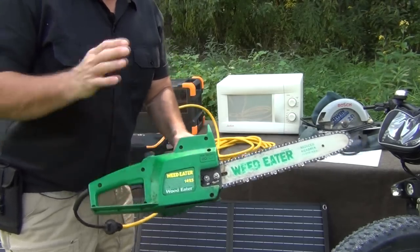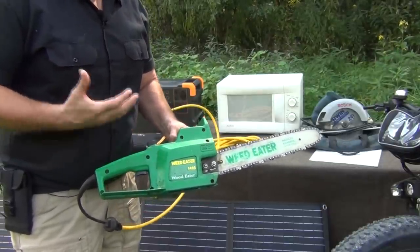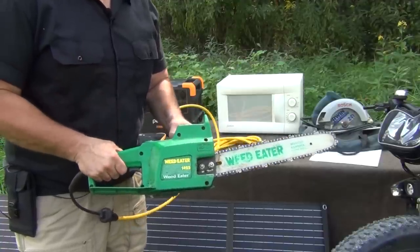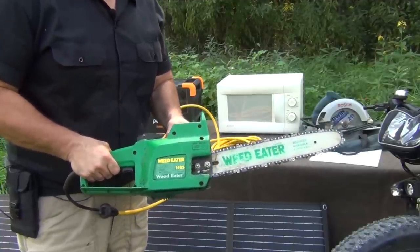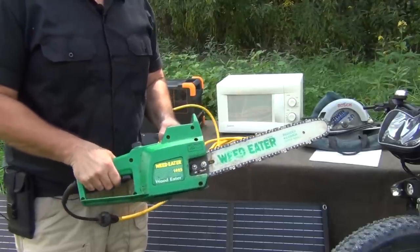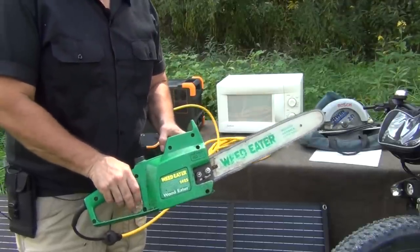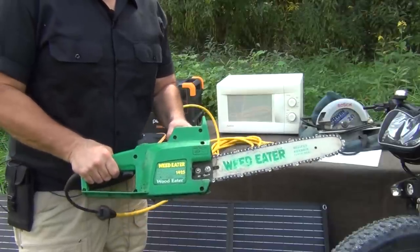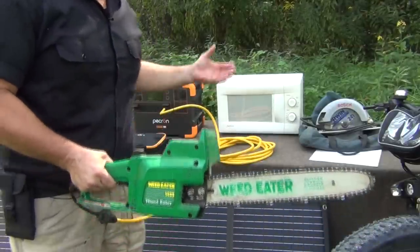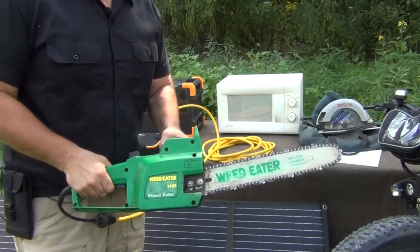And what's nice about this for an off-grid option, I know it sounds really loud close to the microphone, but you can hear a gas chainsaw, because they're two cycle engines, for miles. So if you're in a grid down situation and you don't really want people to know that you have power, just a few hundred feet away, this is really hard to hear. And so this provides me the option of having a very quiet, very silent way to produce firewood to stay warm.